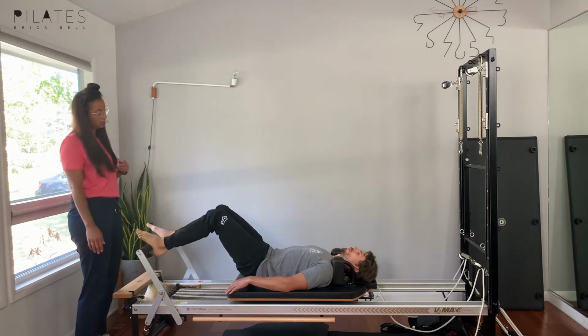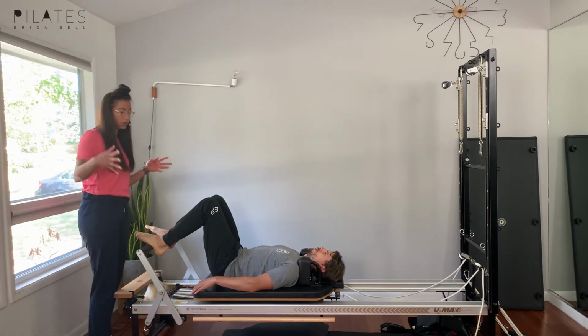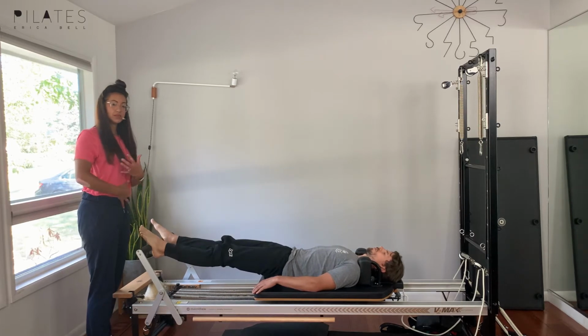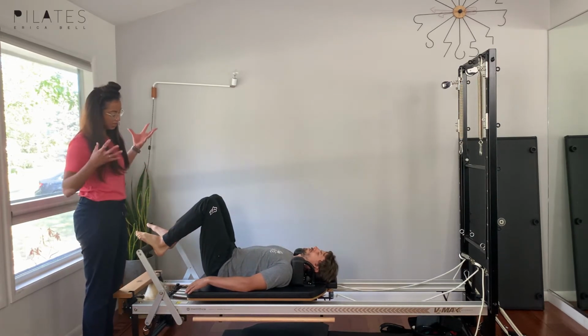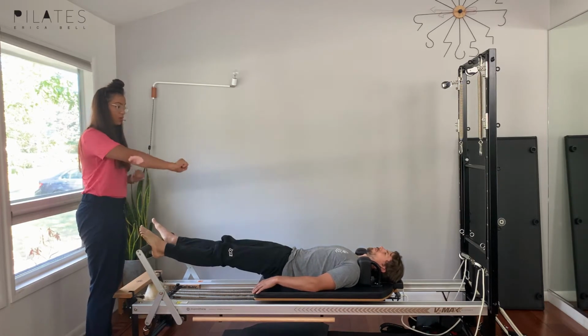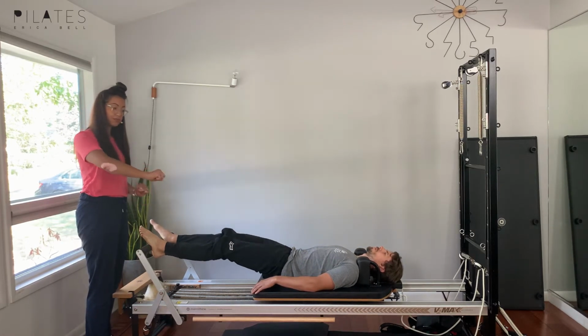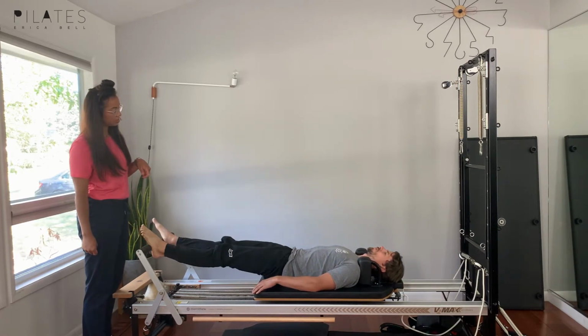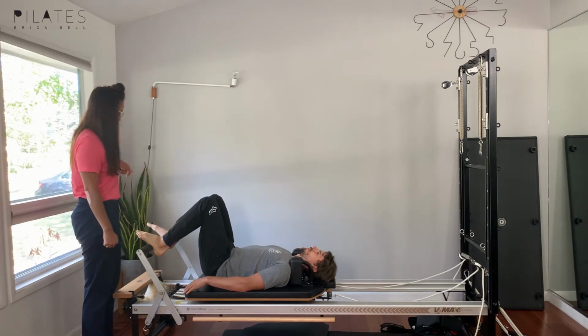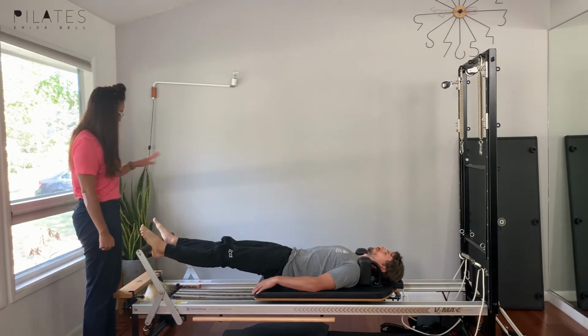And then return. So I'm having him exhale as he goes out so that he can engage the abdominals against the weight of the springs. Hopefully that's going to help him maintain that nice neutral lower back more than if he was inhaling on the way out. And out, reach, collarbones wide, chin off chest, and then come in. Exactly. Out. Now hold right here.